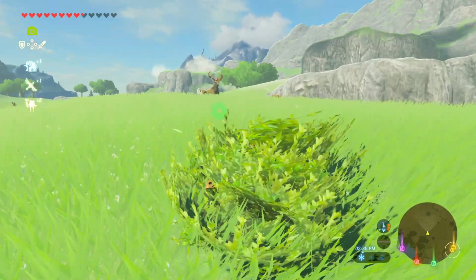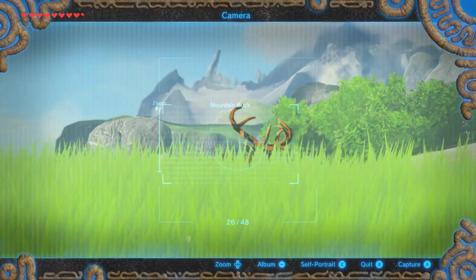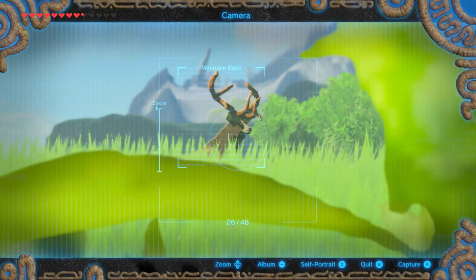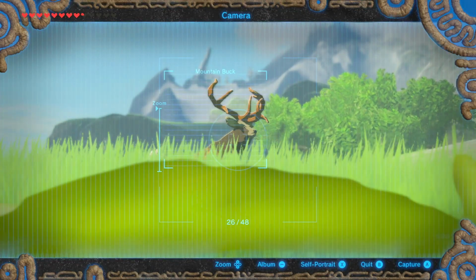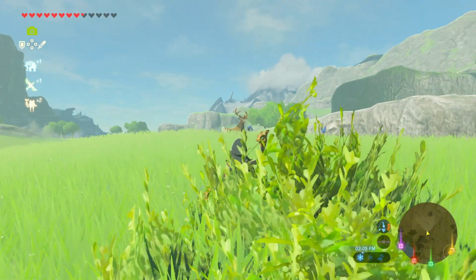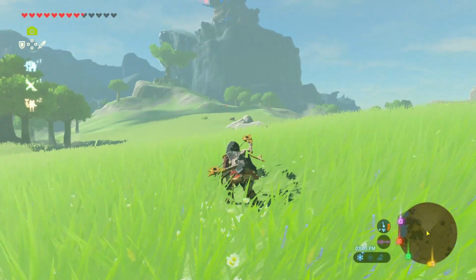Oh, he spotted us. We must remain quiet. You can see we've got a beautiful shot of her. What is this show, Hunter of the Wild or Photographer of the Wild? Either way, we've got quite the image. It ran away. Well, we'll try to see if we can sneak up on these does over to the left.